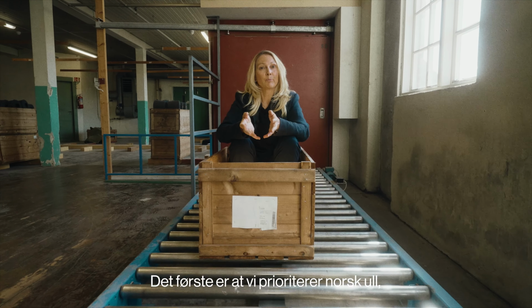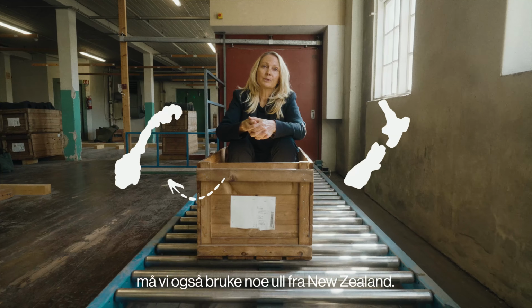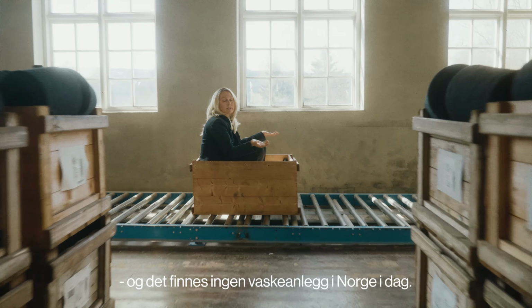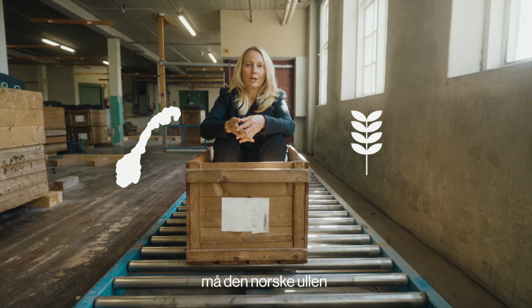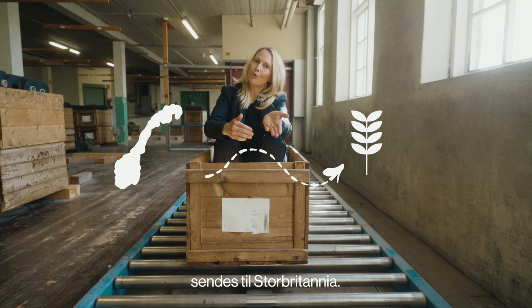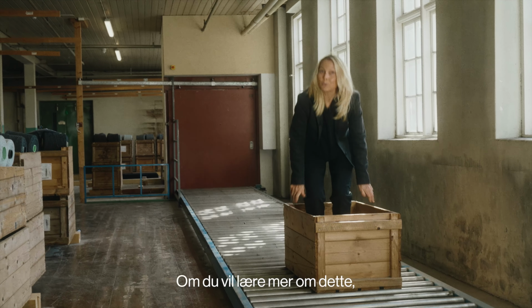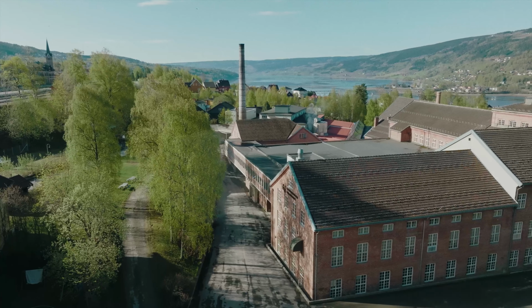The first is that we prioritize Norwegian wool, but due to a limited supply, we also have to use some wool from New Zealand. And second, our wool deserves nothing but the best, and there isn't a scouring mill in Norway today. So in order to get environmental certification, the Norwegian wool has to be shipped over to the UK. Ironic, right? If you want to learn more, check out our website. But now, let's get back to our story.